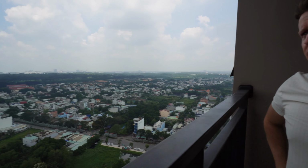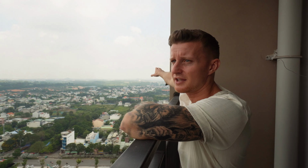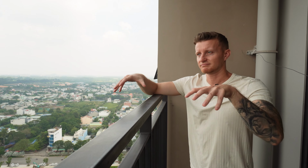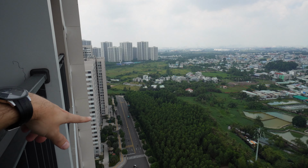But yeah, the view is very nice, really nice. Over here you've got District 2, Binh Thanh, you can see bits of District 1, and then all over here is Bien Hoa, going out there. So it's nice having that little bit of countryside feel to it, as well as living in a city. And you can see the other buildings of Vinhomes over there.